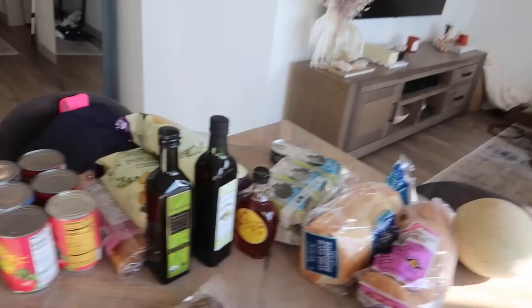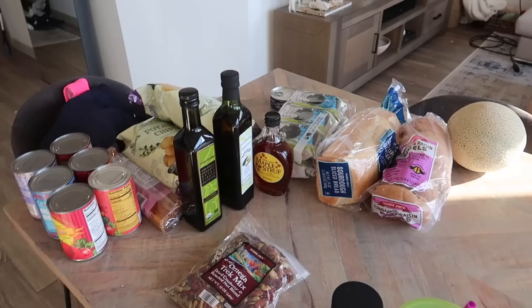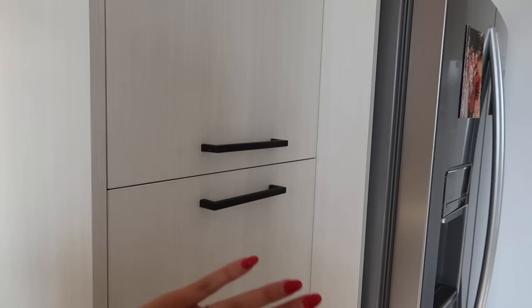Okay, I've been putting away groceries, but I just have left the pantry kind of groceries. And I've been wanting to share a little bit of our pantry organization here. We don't have much storage, but what we do have, obviously we keep pretty organized to fit it all in there. So I'll put these away and then I'll share our pantry storage.